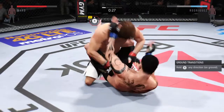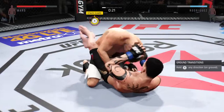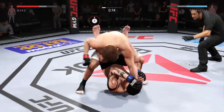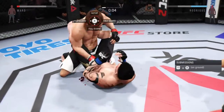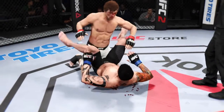30 seconds remain in the round. 20 seconds. He landed a hard hammer fist. Oh, that one hurt him. Now he's in full guard. What a good first round.